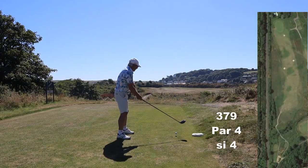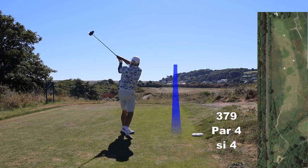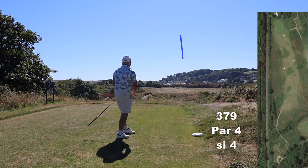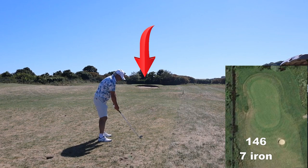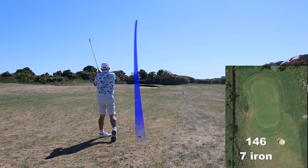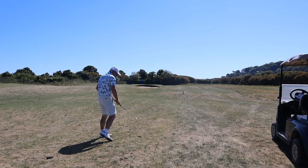Well, we cross the railway line now for three holes. This is a dogleg left, with me losing the ball right. I wasn't entirely sure what to do, and quite often, you end up doing nothing. So I've hit a very weak, poor drive. Now I've got a fairway bunker and a greenside bunker to go over. Finally able to put something positive in my mind.